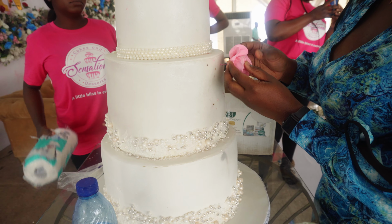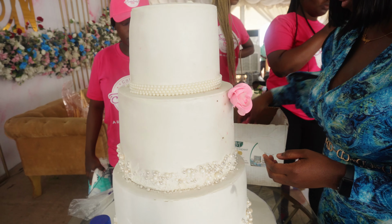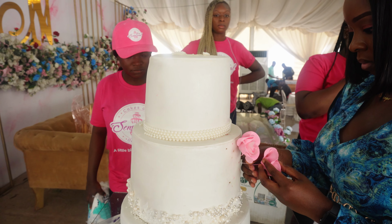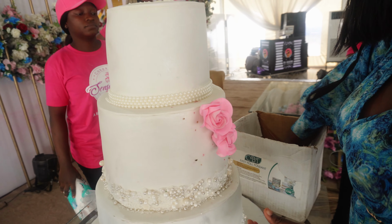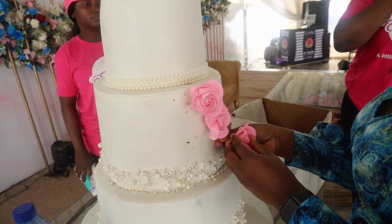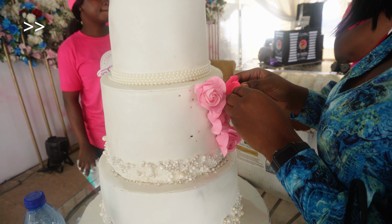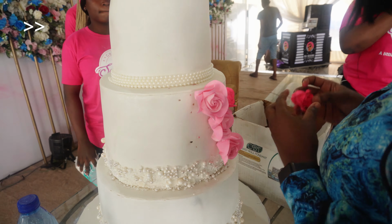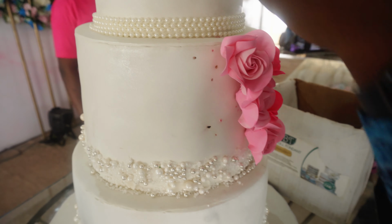This is me arranging the flowers on the cake. My students were around as well, so watch how this cake was going to be stacked up. Like I mentioned earlier, this cake was a castle cake, so there was a castle going to be coming on top of the cake, but I needed to arrange the sugar flowers first before putting the castle on top of it.